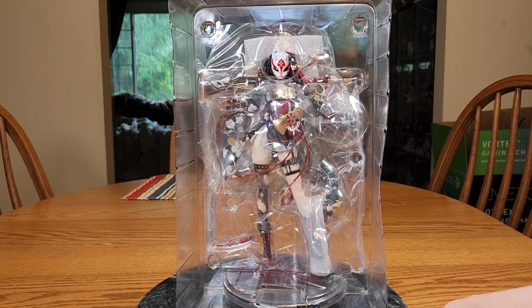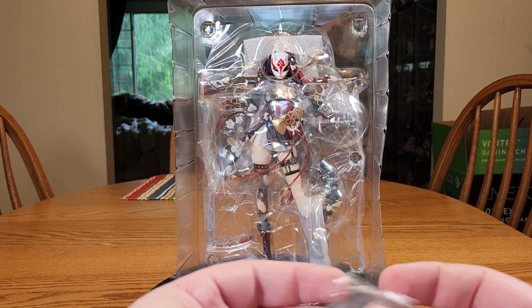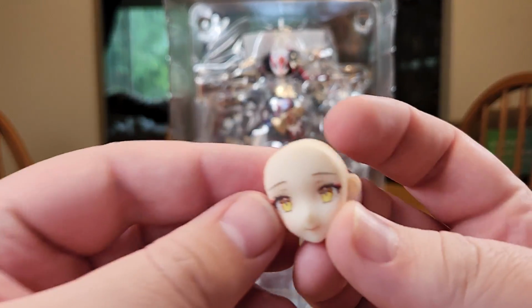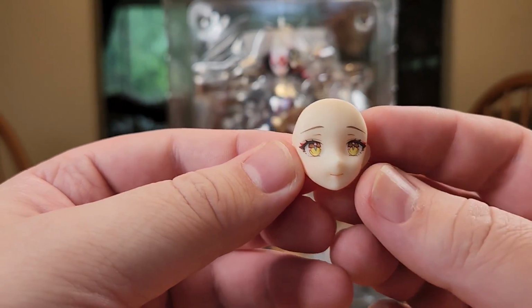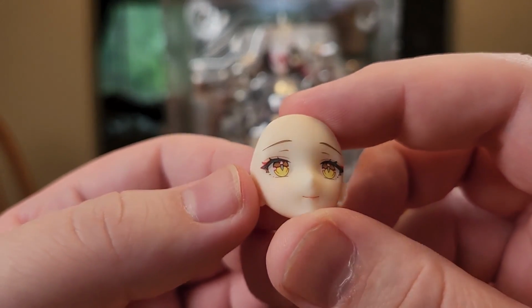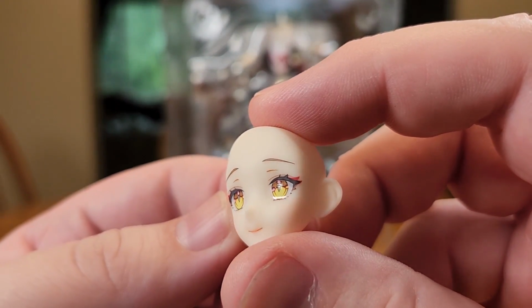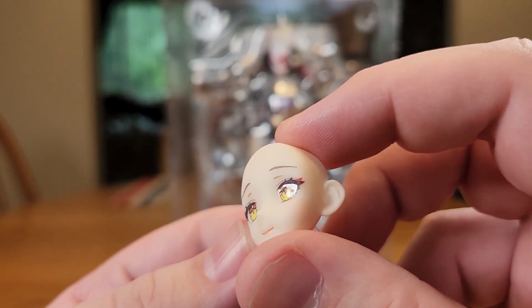Here is her normal face. I'm thinking this is the one I'm going to display her with, but we shall see. It does seem round, more round than it should be, but we'll see. Wakamo has very slight blush on her cheeks. She's got a little smile. She's got nice golden eyes with some red makeup. She's got some human ears. Well detailed.